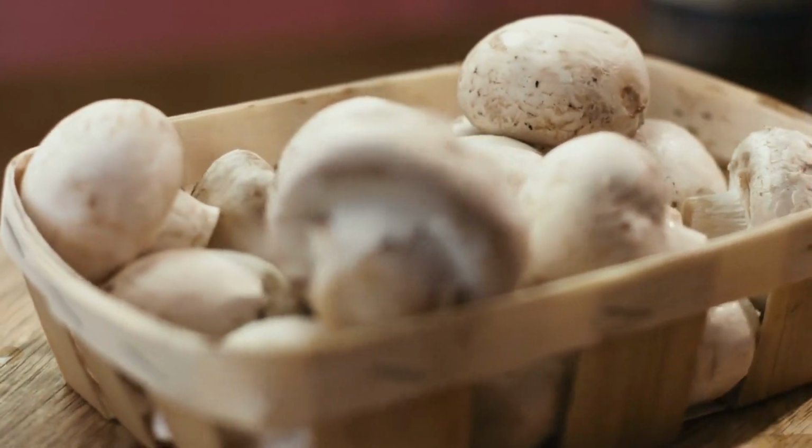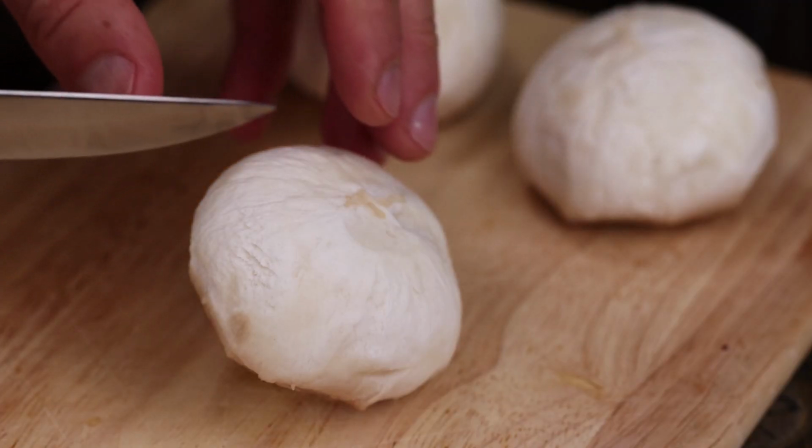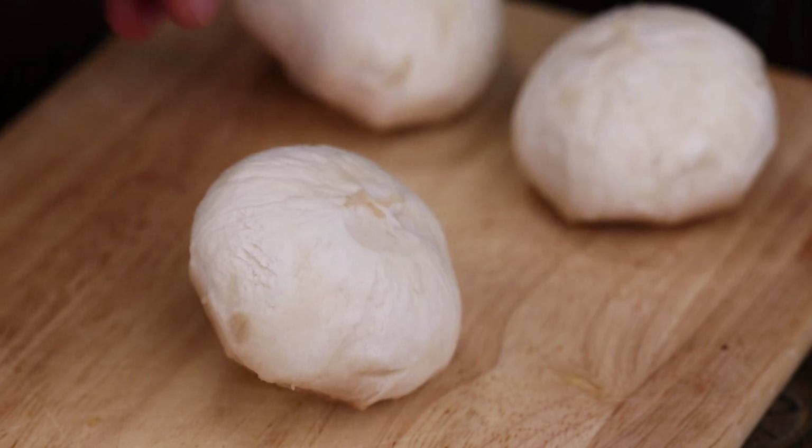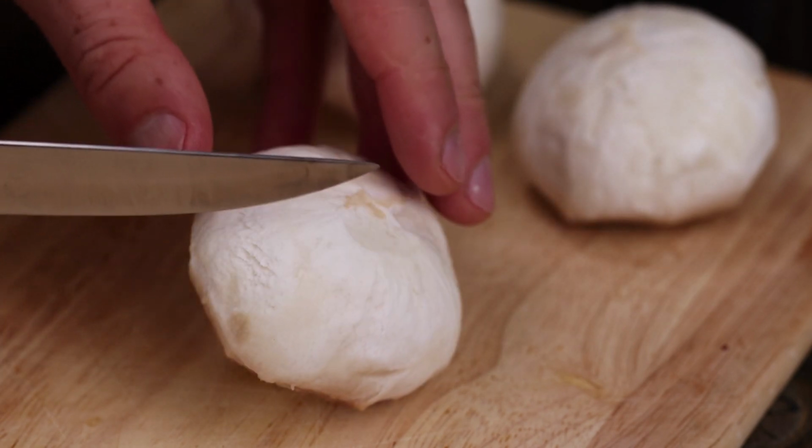20. Mushrooms. Low in carbohydrates and rich in flavor, mushrooms can help manage blood glucose. They're great in stir-fries, soups, or as a meat substitute.